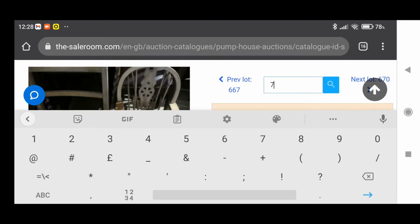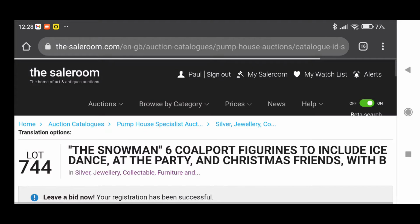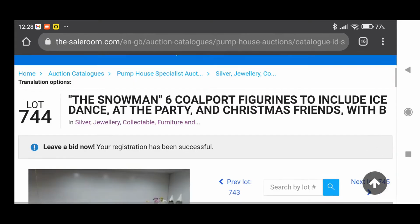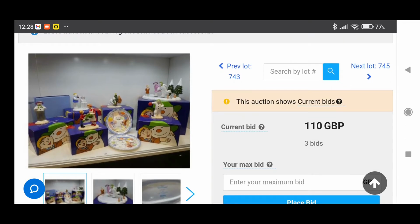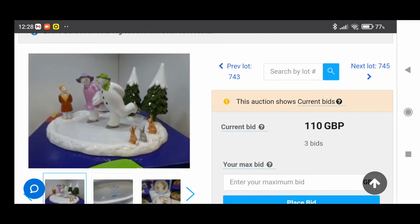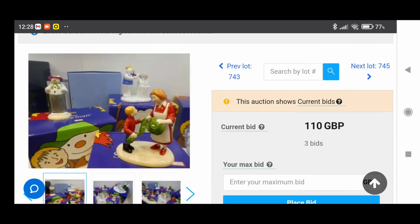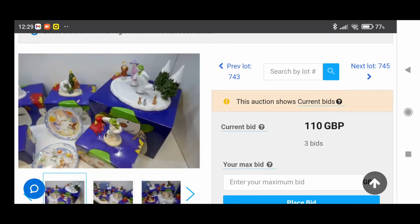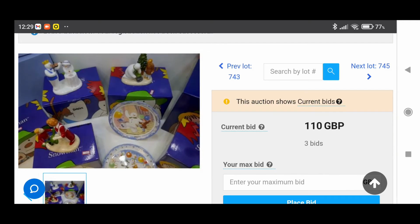So now we're going to lot 744, which is the snowmen. These are Coalport. There are 8 items, 6 figurines and 2 plates. Now, we were quite surprised. We did realise, because they were behind glass in a lovely cabinet, they were going to be quite expensive. But when we've looked at solds on eBay, they would equate to 8 listings, and the total that they've all sold for recently is £445.76.